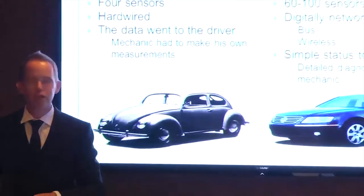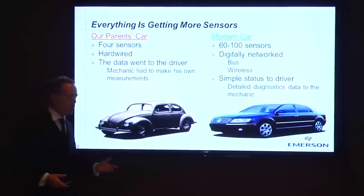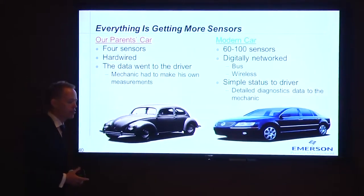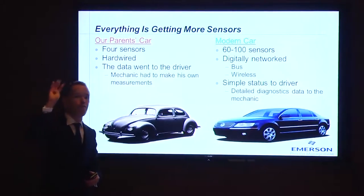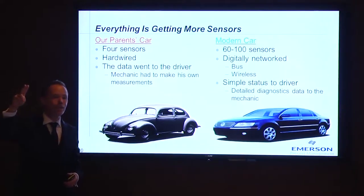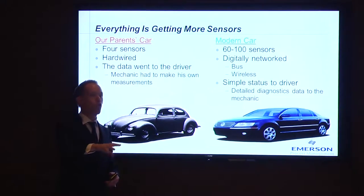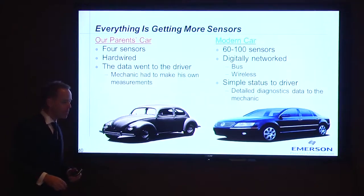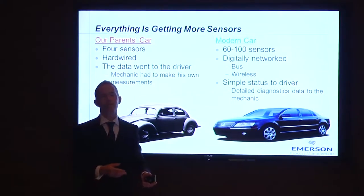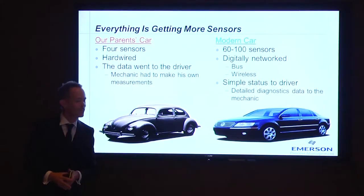I was struggling with how to kick off the presentation. So, from the exciting world of Formula One, let me bring you down to my parents' car, and possibly your parents' car. My parents' car had four sensors in it. It had a speedometer, a petrol level, a temperature, and a low oil pressure indicator light, that's all. And it was all hardwired to the dashboard. So all of the data really goes to the driver. If there was any problem with the car, they brought it to the mechanic, and he had his own ignition timing tester for the belt, etc.